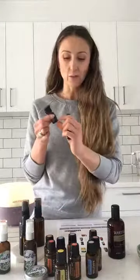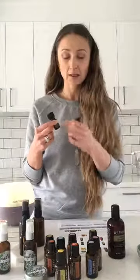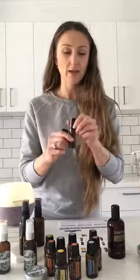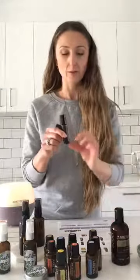I put 1/3 of a bottle, because I personally like my dilution quite strong. So I put 1/3 of this little bottle into my 10 ml roller, and then top it up with fractionated coconut oil right to the top. And then just give it a roll around, and then you're good to go. Because it's that easy to make, as long as you make it up, you'll use it. So that's what I tell people to do first.